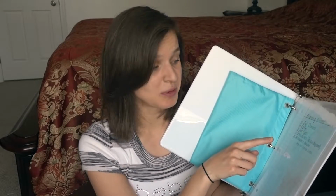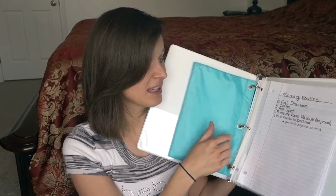Here I have my control journal, and like always, we need to work on our morning routines and the before bed routine. And I'll be honest with you, I'm in the stage of life where I have 3 little kids and 1 puppy, and I can't get all of this done in the morning. There's not that many things here. It's only get dressed, coffee, hotspot, 5-minute room rescue, and 15 minutes to declutter.